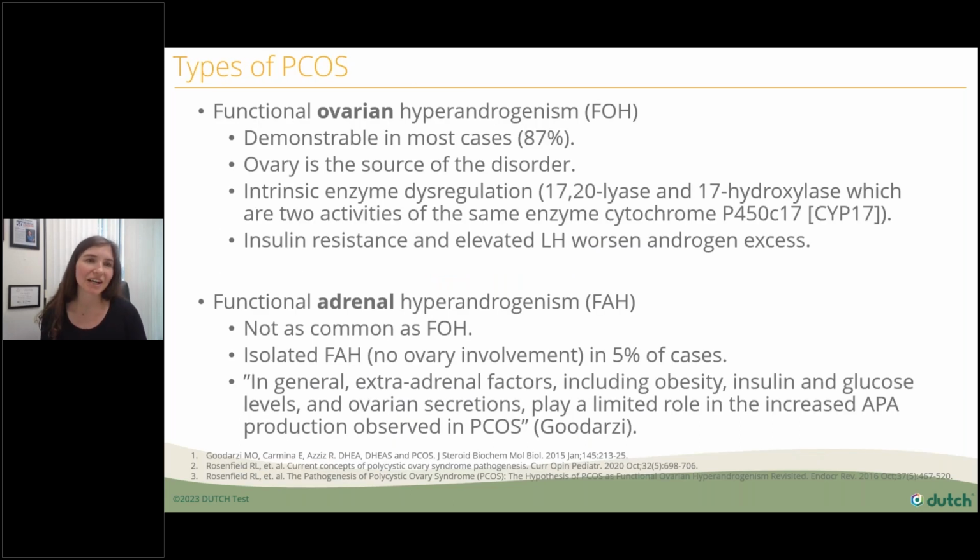So there's different types of PCOS. 2 that I have listed here are functional ovarian hyperandrogenism, so high androgen production from the ovaries, and then functional adrenal hyperandrogenism, and that's mostly high androgen production from the adrenals. The ovarian one is the most common, of course. 87% of cases have that ovarian involvement.